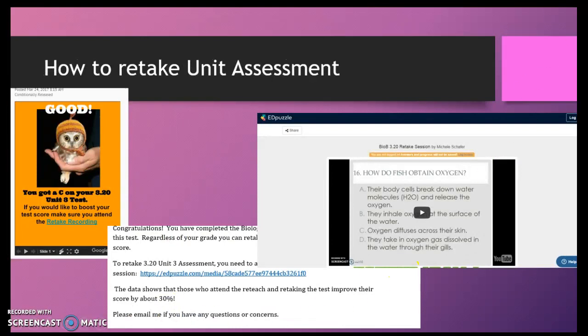your grade. For unit assessments in the class announcements, you'll see a picture like this with a retake link, or it will take you to the toolkits, and then you can click on whichever unit assessment you need to retake. In those, you'll see Quizlet, and you'll see the review sheet, and some activities for you to complete.